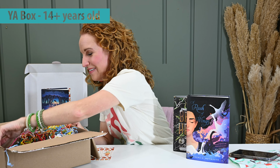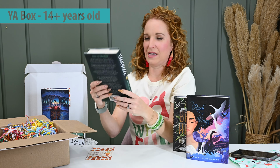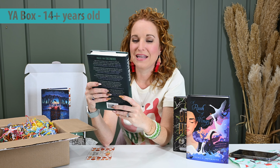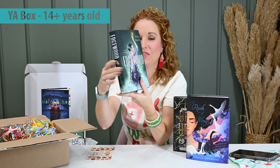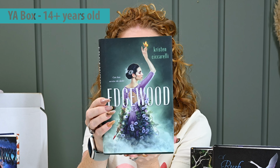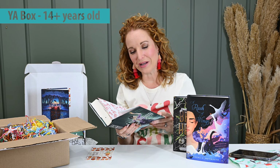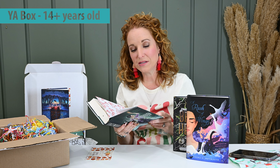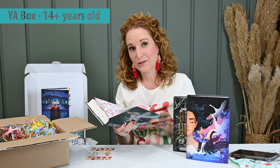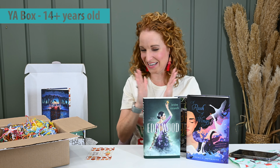So, so good. And, ooh, this one looks elegant. Edgewood, can love survive the dark? Look how pretty that is. Retail value, $19. No matter how far she runs, the forest of Edgewood always comes for Emmeline Lark. Woo-wee! I love it.